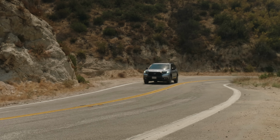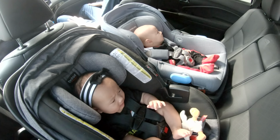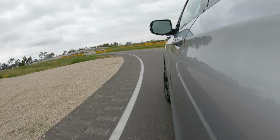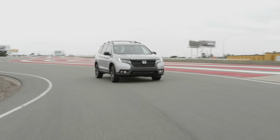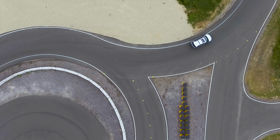So what's the Passport like to live with? Well, this is a perfectly usable, everyday crossover, and it earned a lot of positive comments from editors on our staff, especially those with families. Some of the attributes that topped the list were pleasing road manners and a solid V6 engine up front. The ride, handling, and comfort of the Passport on the road all earned good scores.